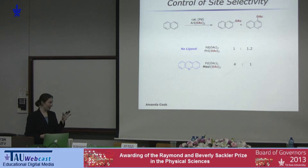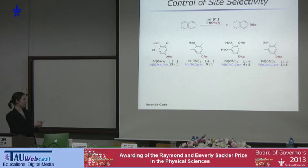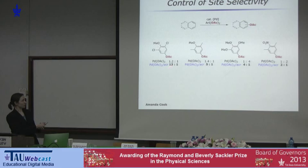It turns out, though, that we have better systems for this particular substrate now. This acridine system, although with naphthalene you're not going to be dramatically excited by that selectivity, actually works quite a lot better with a number of other substrates. So I just show you here a number of examples of substrates where the major product is shown above. What I show in black is just the selectivity that you get with palladium acetate. And again, you'll remember that the reactions with palladium acetate tend to be lower yielding, they tend to be slower, and they're also giving pretty poor selectivity in all of these cases. And you can see that, for example, with this arene here, we can now get up to about 13-to-1 selectivity.